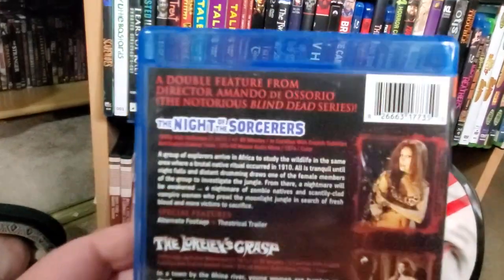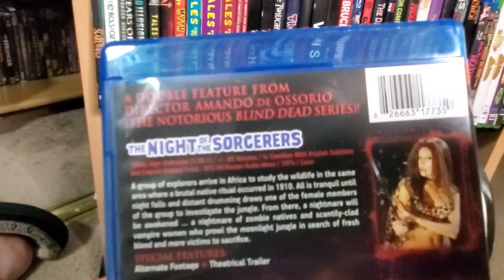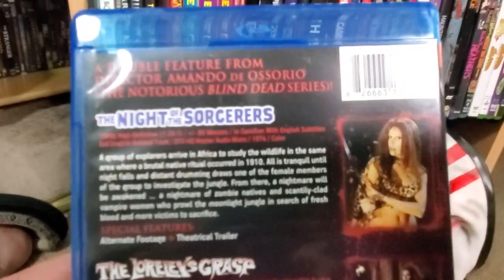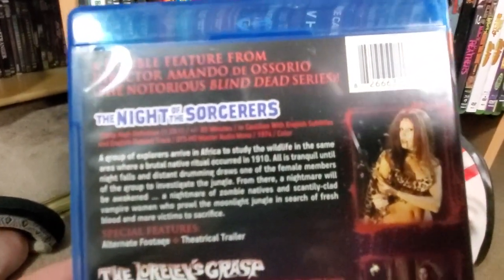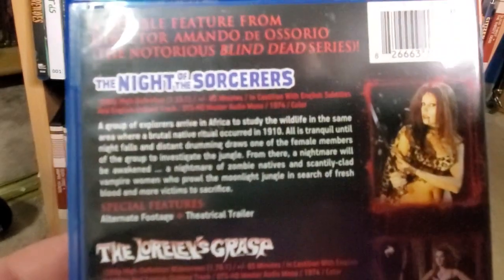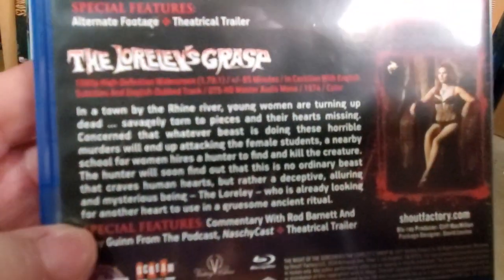The Night of the Sorcerers is a fun movie, but it's one of those movies where it's pretty racist, because it's like, hey, look at these natives. They're performing a weird ritual. Isn't that crazy? Oh no, it causes something evil to happen. Isn't that crazy? It's that kind of racist horror, you know.